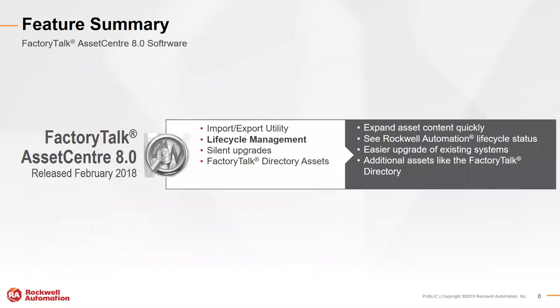So a couple of updates. This was last year, so version 8. One of the big things that we added is for the asset inventory that I talked about, you can now also tie that into the PCDC site. So if any of you have gone to our download site, the Product Compatibility and Download Center, you can now see the lifecycle status of everything that you have inside of AssetCentre.